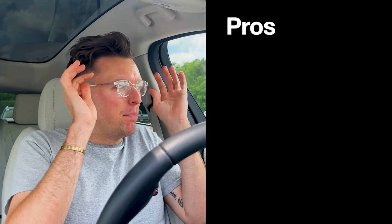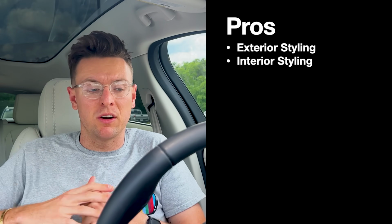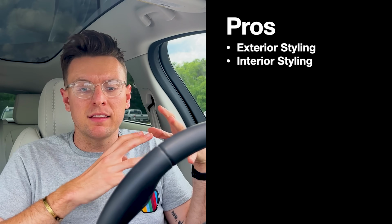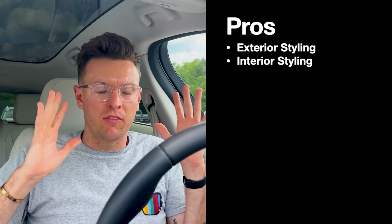So, pros. Bar none, the exterior design. It just speaks to me. That's the whole reason I picked this car to do in the first place, because of how gorgeous the exterior is to me. The same thing for the interior. I think the interior is absolutely gorgeous. It's got an amalgamation of all of the different materials, and they fit well together. They're beautifully crafted, and it's just so good.